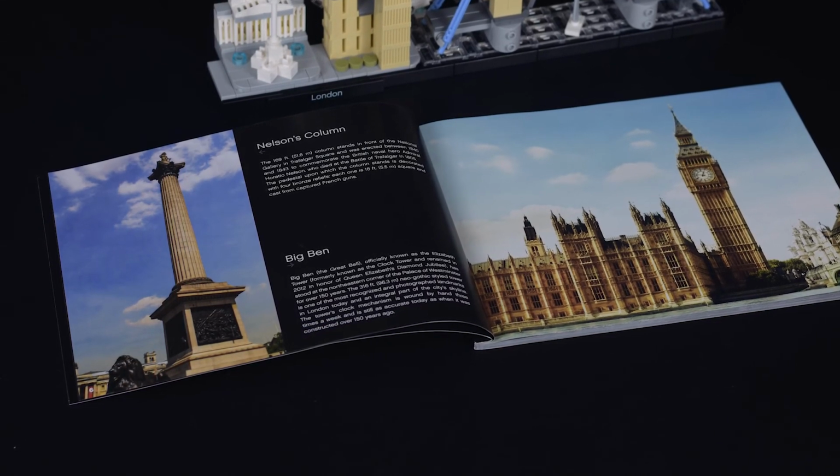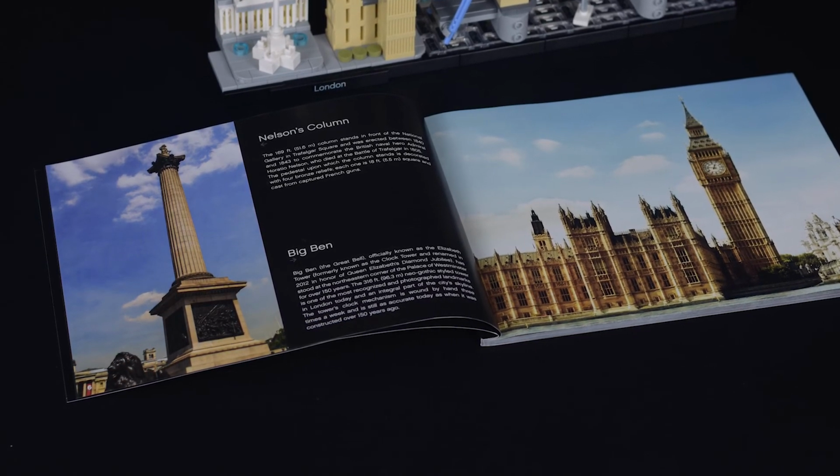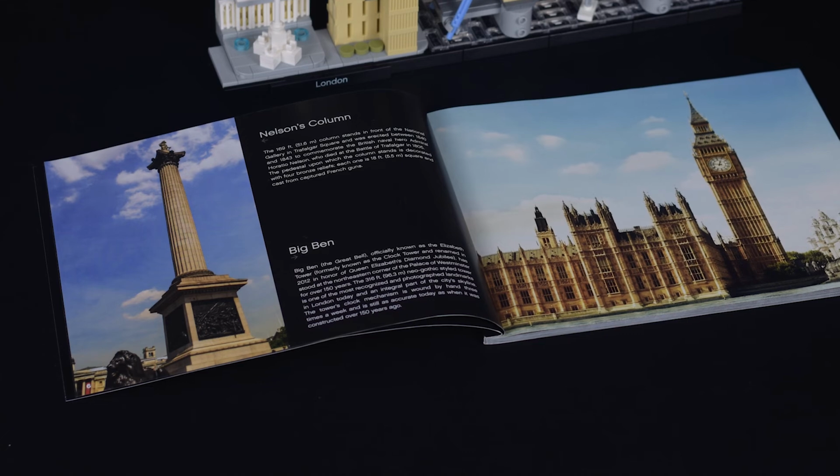The tower's clock mechanism is wound by hand 3 times a week and is still as accurate today as when it was constructed over 150 years ago.